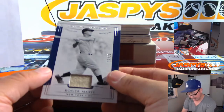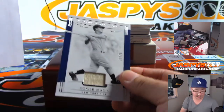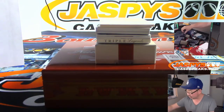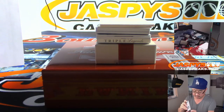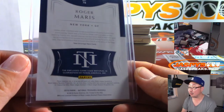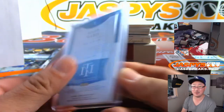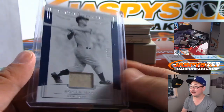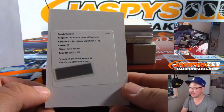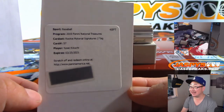Got Roger Maris, nice. 12 out of 25. That goes to 2. That'll be for Ryan McGregor. Last spot, Mojo. I always love these old school relics, especially when they say game used material. It's pretty sick. Redemption for Roger. Rookie material signatures. 2 tag?